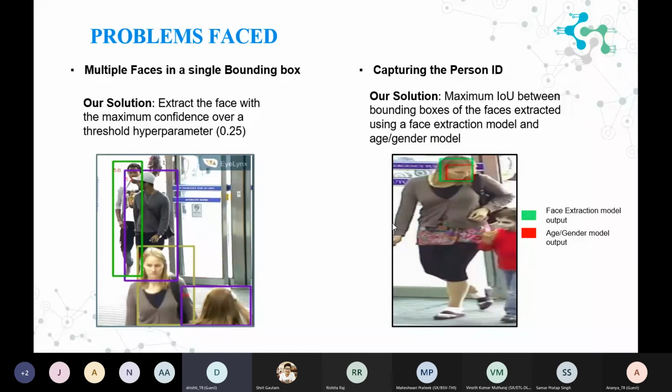Next. Right. So there were certainly some problems that we faced in our pipeline. Firstly, there was the problem of multiple faces in a single bounding box. Our solution over here was to extract the face confidence scores that our face detection model had given to us, and all the confidence scores that were above a threshold hyperparameter, which we hard coded as 0.25, were kept into consideration, and the maximum confidence face was extracted.